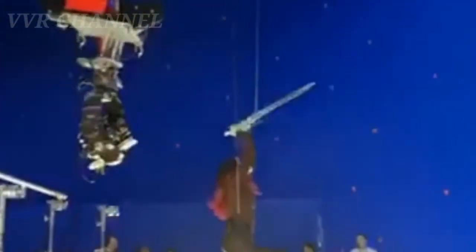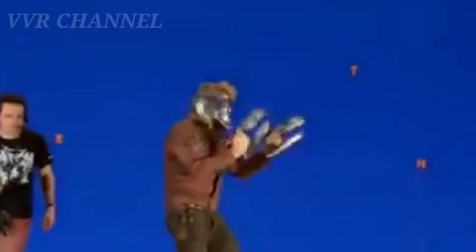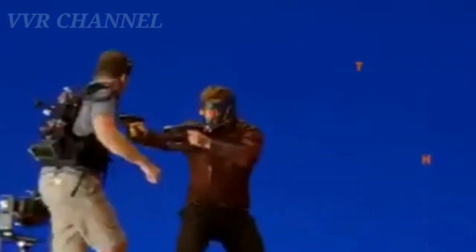Apart from that, however, all the jumps and stunts that took place in the movie were also heavily aided by ropes and CGI. Because what you saw in theaters looked completely nothing like it did initially.